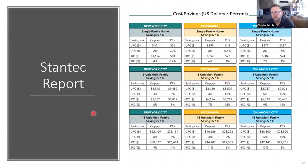The Stantec report, conversely, looked at different markets in the US, so basically high labor rate to low labor rate, and different unit sizes to compare the potential construction cost savings, which were somewhere in the range, as you can see here, anywhere from a couple percent all the way up to 11 or even 16% in certain markets. What's worth noting is this was all utilizing pre-pandemic and pre-supply chain issue RSMeans data. So some of these numbers could actually be even higher now in terms of the potential construction cost savings for single and multifamily applications.